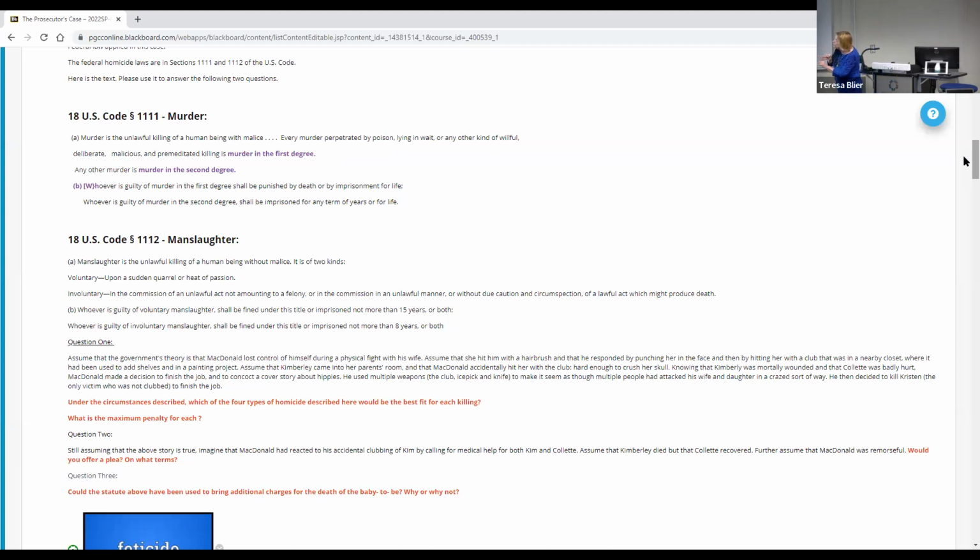And you'll see if it's first degree, you get life, okay? If it's second degree, you get any, what does it say here? Any term of years or life, very broad, anywhere for second degree murder. The other kind of homicide is manslaughter. And the federal courts say we've got 2 kinds of manslaughter. One is if you were angry, right? Something really, suddenly got you hot-blooded. That knocks the degree of the homicide down to only 15 years. And the other is involuntary, where you usually have an accident. Maybe you were fooling around with a gun or something and it went off, and that's 8 years.